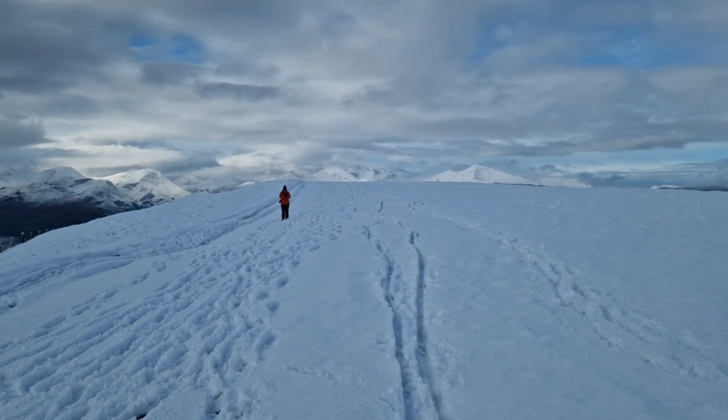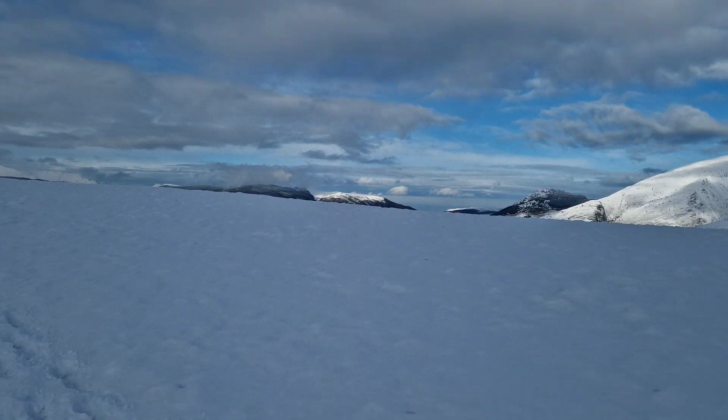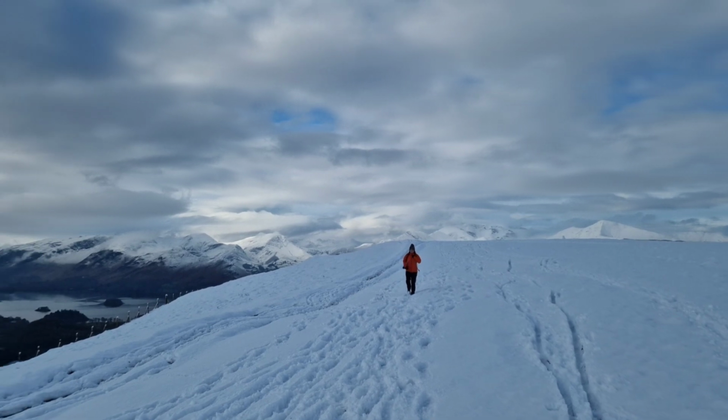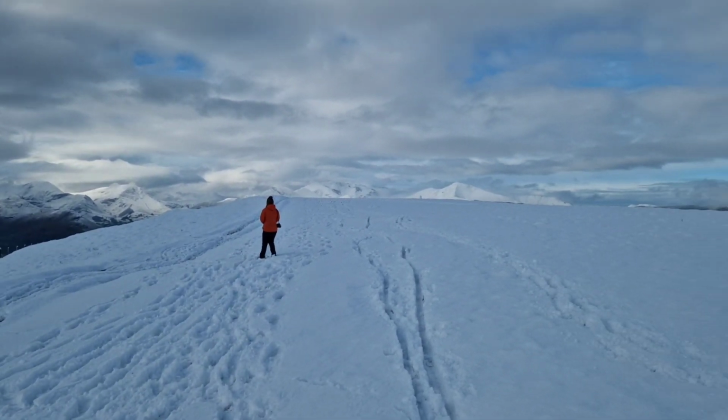This is brilliant. Honestly, it's a good 6 to 8 inches deep up here, despite the fact we're low. I'll just show you what we've got here. Put my foot in. It's at least 6 to 8 inches. We've just skated off the path because that bit of path down there is a bit icy, so we're walking in the actual snow.